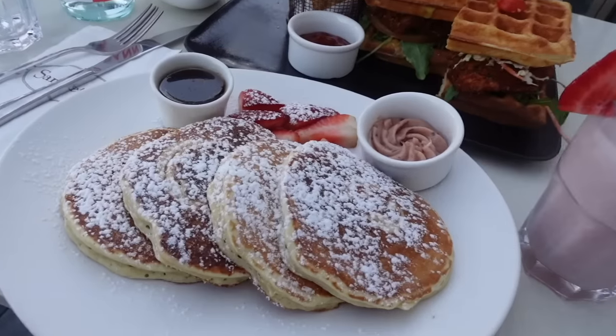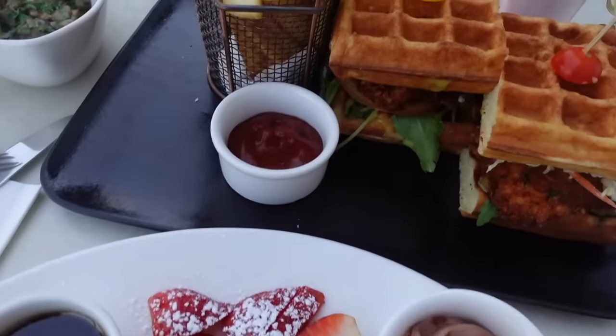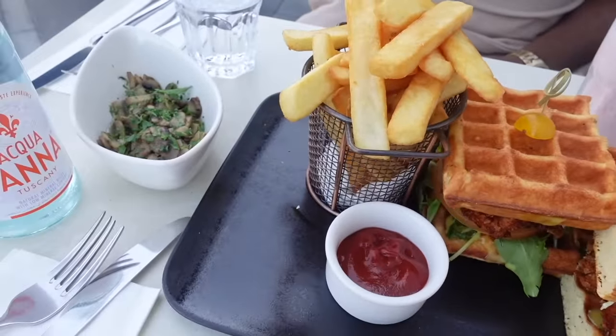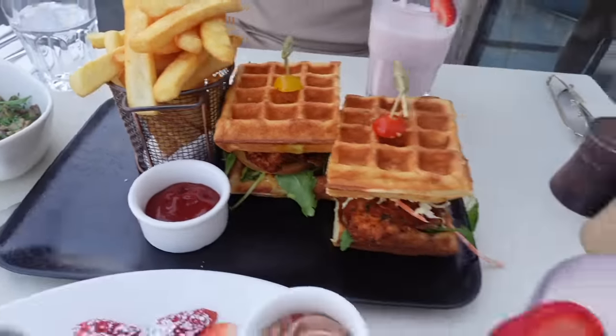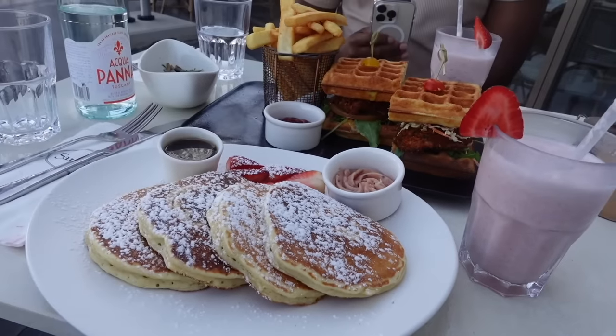Oh, food is here. So these are the pancakes. They look so fluffy. And it's got some strawberry sauce. We got some chicken waffles and fries. We got some mushrooms. Ew, scary. And then we have strawberry smoothie. Yum.